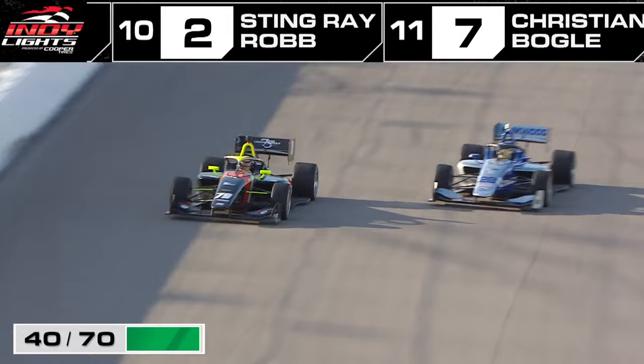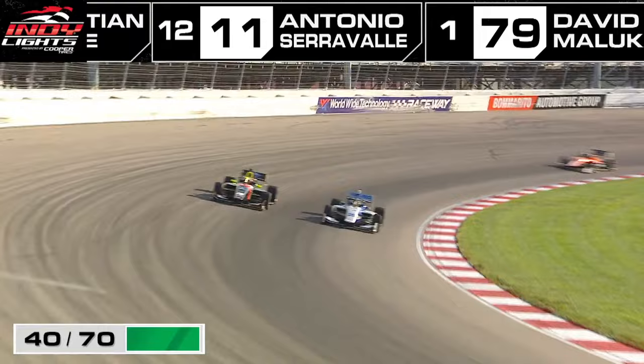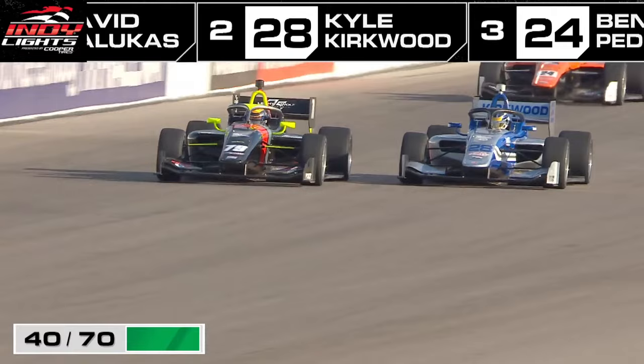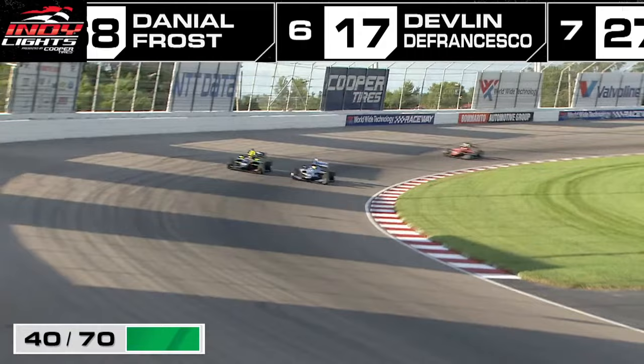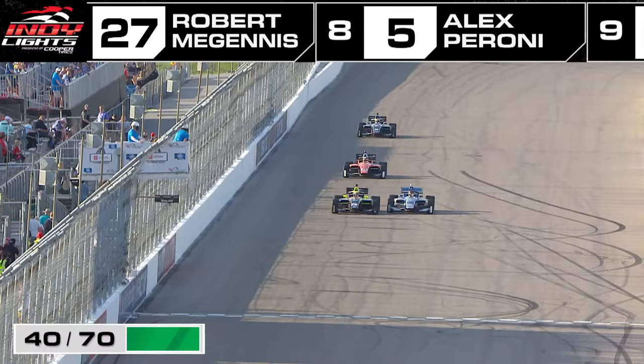Malukas trying to force Kirkwood low into turn one. Car is really working well to the high side, that red and black 79 machine. Kyle Kirkwood is not giving an inch, though. They're stuck together, bottom of the racetrack. They almost touch at the exit of turn number two. The top two in the championship, going wheel to wheel. Malukas a little more horsepower down the back straightaway, trying to clear Kyle Kirkwood, not able to do it through the entrance of turn number three. They stay wheel to wheel out of turn number four, still side by side headed to the start finish line.